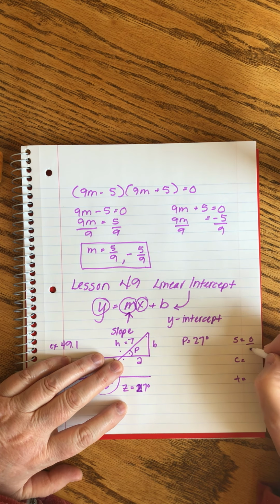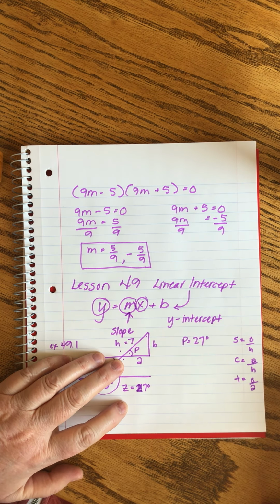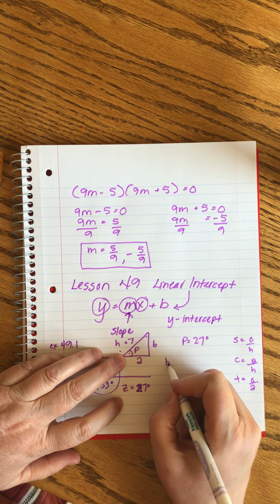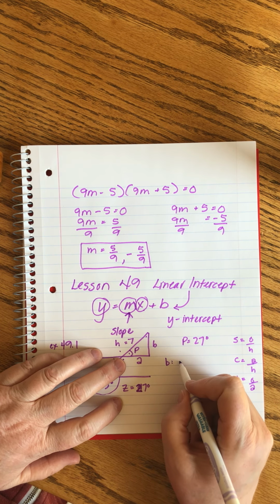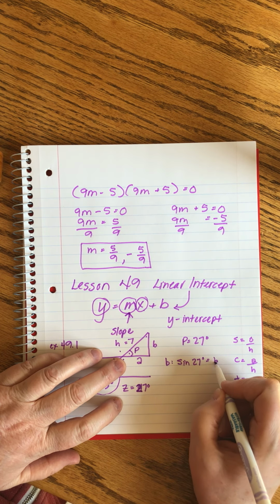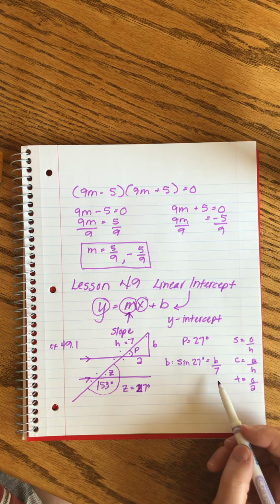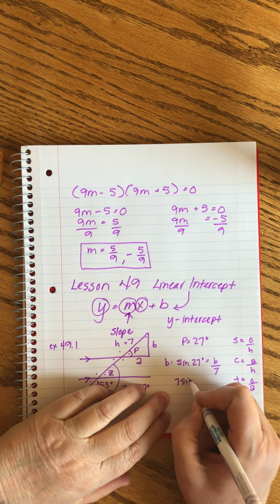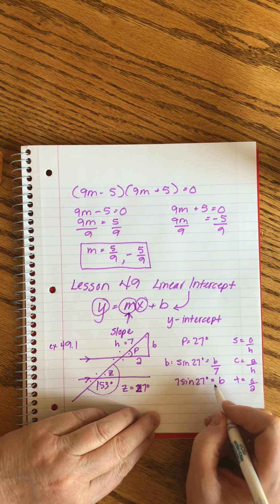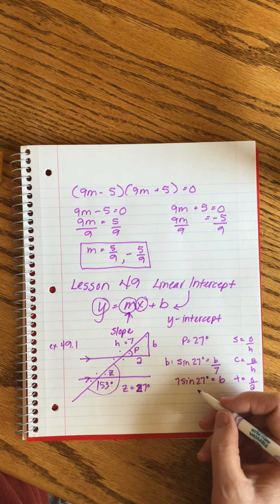again. All right, to get the opposite side, we're going to need to use sine. So to get b, we're going to say that the sine of 27 degrees equals b over the hypotenuse, which is 7. And then we would rewrite that as 7 times the sine of 27 degrees will equal b. And then you use your calculator to calculate that, and I'll give you the answer so you can work that out. It's about 3.15.